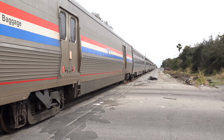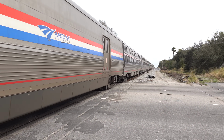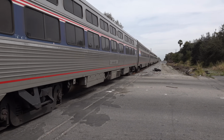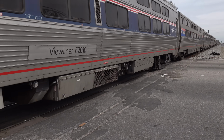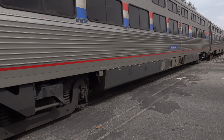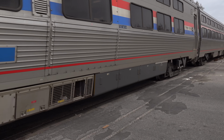There are 5 sleepers on this superstar train. 3 of them are new Viewliner 2s in Phase 3 striping and named after rivers that Amtrak crosses in the east. These new ones are built by a Spanish company named CAF at their factory in Elmira, New York.